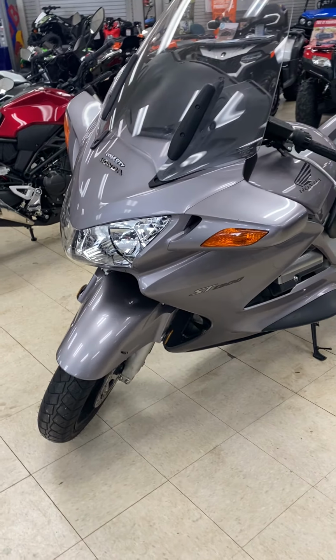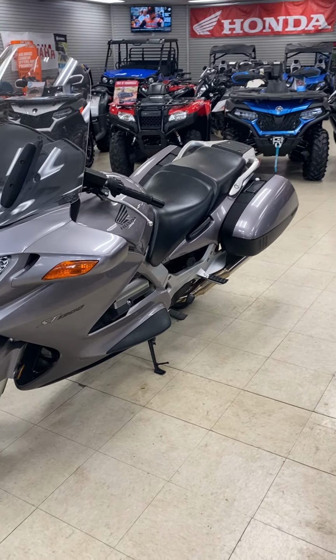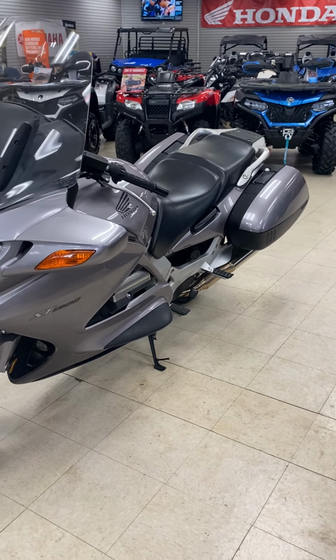This 2003 Honda ST1300, again, is used and goes for $6,499 before freight and prep.